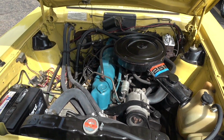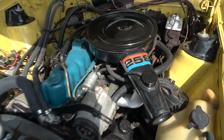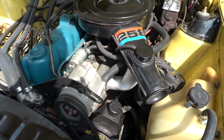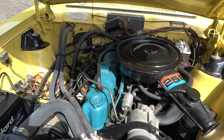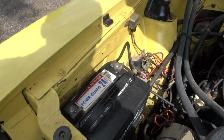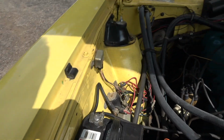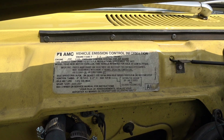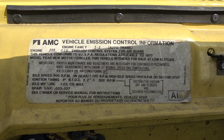The 258, you remember the horsepower on that? Actually, I'm not sure what the horsepower is on it. Okay. 115 horsepower. Thanks, Rob. His son helped us out there. The Power Guard, American Motors. Lots of room you can work on it, huh? But it'll have almost 175. It needs to be touched up a little bit.